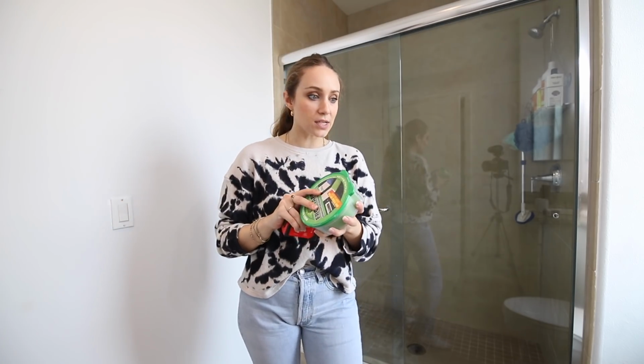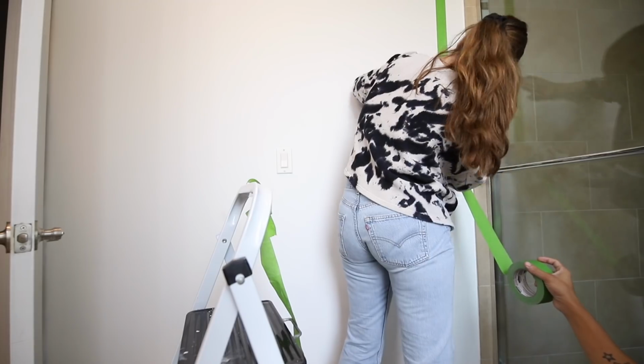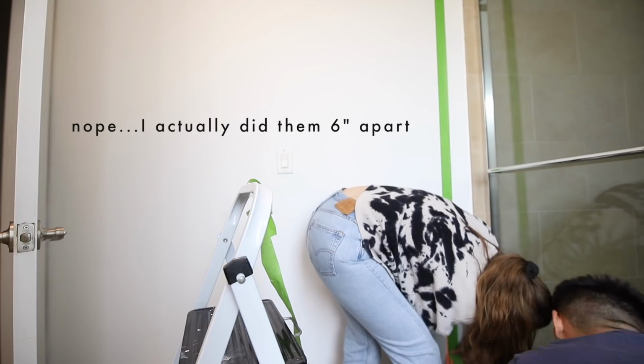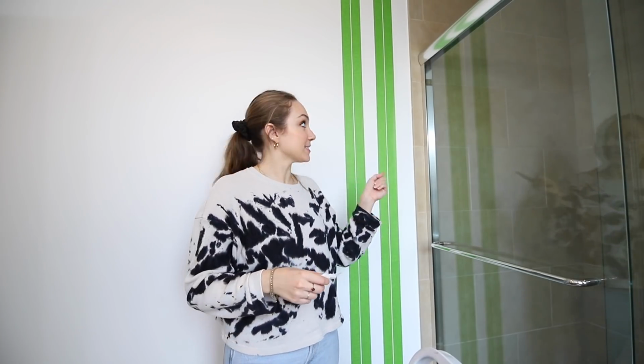We are also gonna be using some frog tape to mark off our lines, and we're gonna use my little laser level. This is gonna help us put the tape really straight on the wall. I want the lines 1/8 of an inch, so not very big, and I want them 5 inches apart. So we're just gonna start in one corner and keep going. Okay, I've only got 2 lines up, but I really want to try it first.